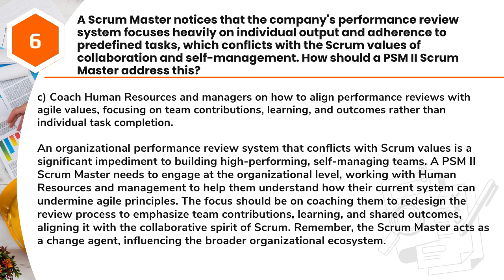A PSM II Scrum Master needs to engage at the organizational level, working with human resources and management to help them understand how their current system can undermine Agile principles. The focus should be on coaching them to redesign the review process to emphasize team contributions, learning, and shared outcomes, aligning it with the collaborative spirit of Scrum. Remember, the Scrum Master acts as a change agent, influencing the broader organizational ecosystem.